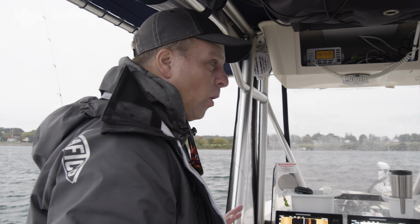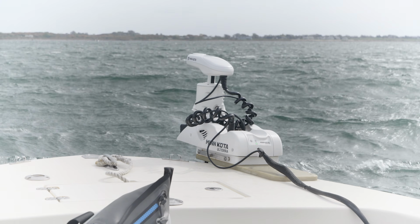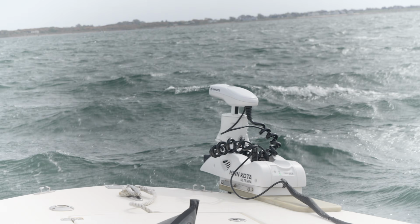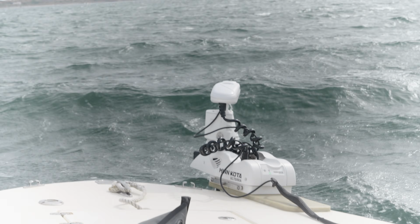Full disclosure, I work for the company. I was pretty impressed at how it lasted, and with the wind and the complementary tide going the same direction, there was a big ask on the motor today.